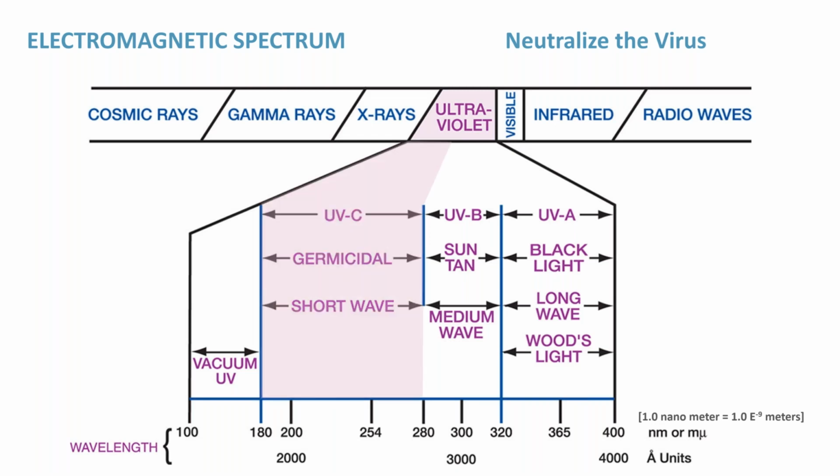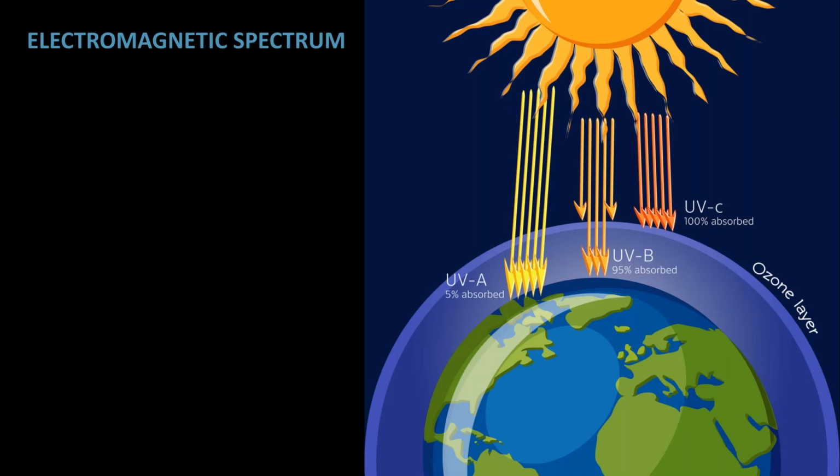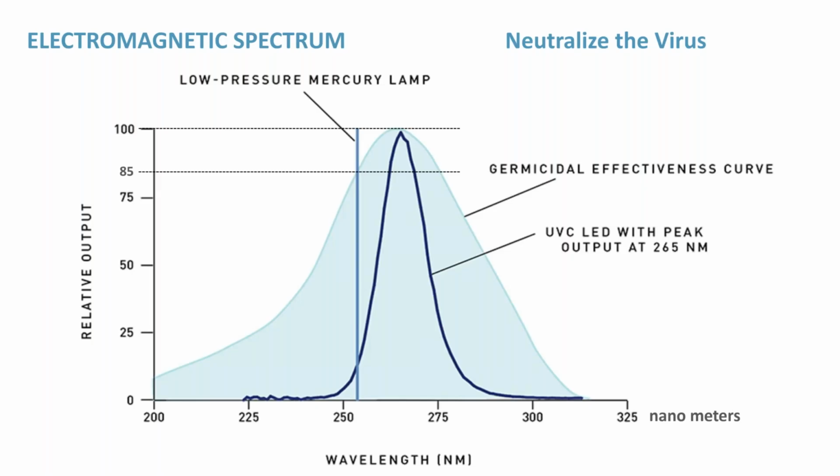But the reality of it is, if you look at this chart right here, when you talk about UVA, only about 5% of UVA radiation is absorbed by the ozone layer, but it's pretty harmless to the human body. The UVB, and again, that's the UV that gives us the sunburn, 95% of it is absorbed by the ozone layer, but it's that 5% that manages to get through that can give us that bad burn. UVC radiation, 100% of it is absorbed by the ozone layer. So really, UVC directly from the sun does not exist on Earth. So the UV lamps that provide UVC light are really man-made, and there's lots of examples of them.